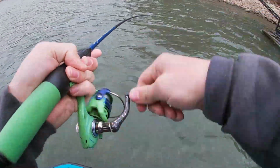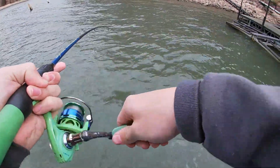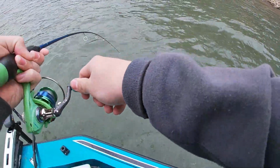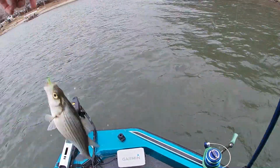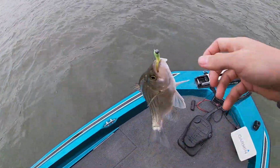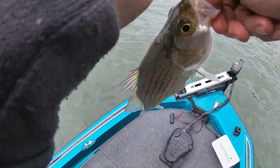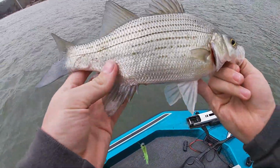Hey, there's a crappie. Way up shallow. Oh, that might not be a crappie. That feels like a white bass. Yeah, it is. Two white bass today. I'll take it, not complaining there. Seems to be getting active. Nice fish.